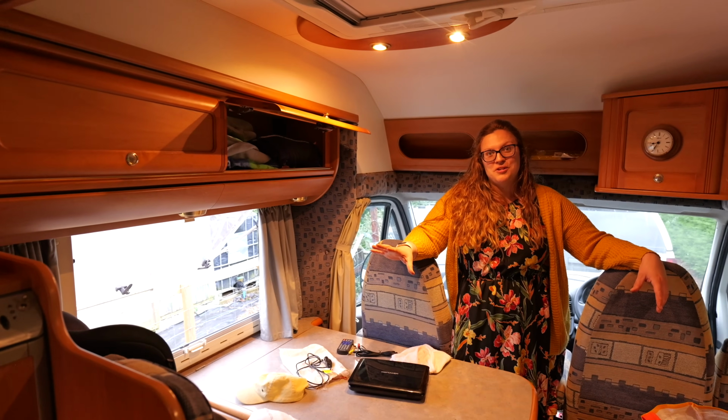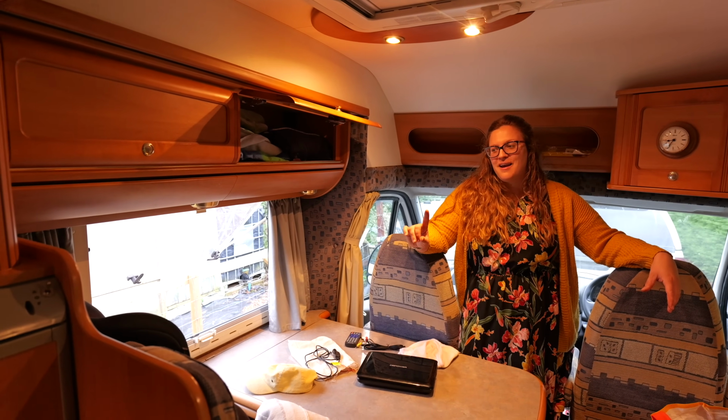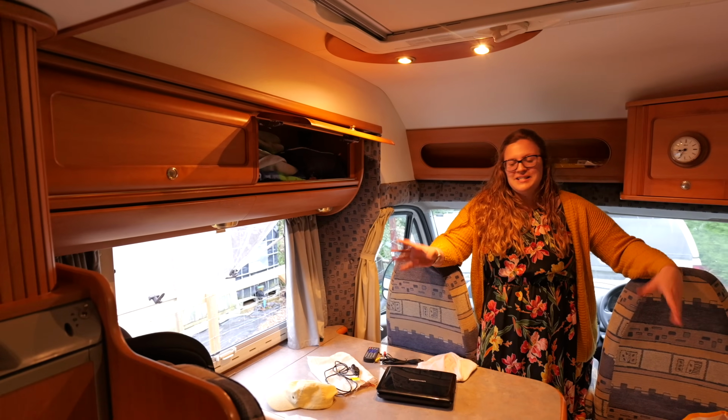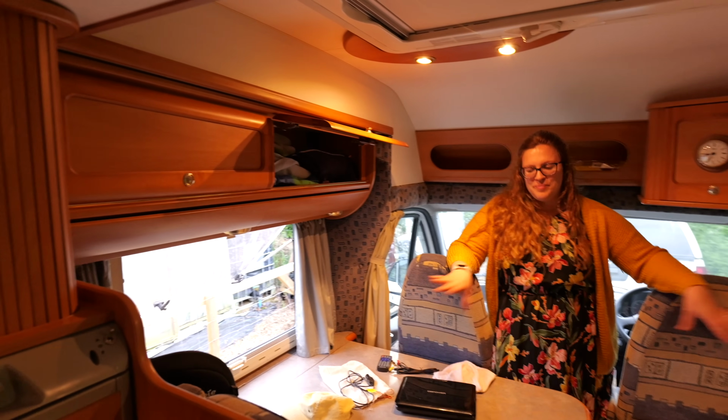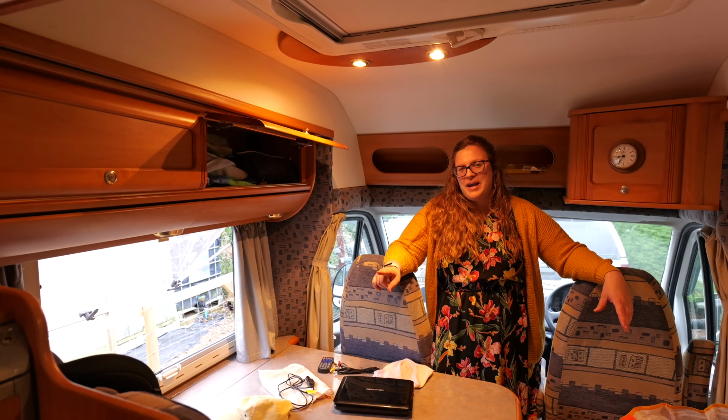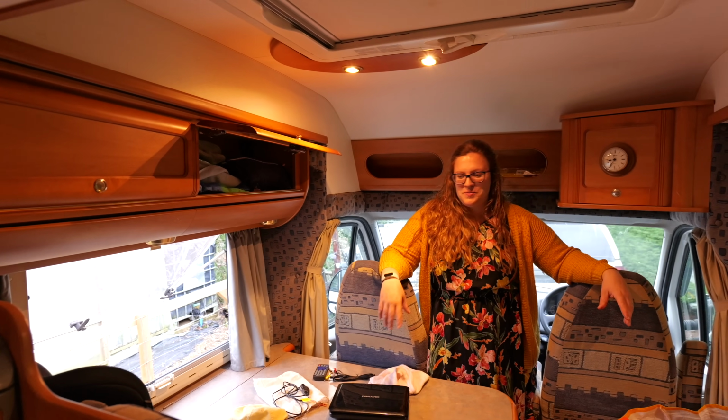Yeah, it's amazing. One of the problems of taking small children in the motorhome is that they have to have their car seats, which means that there's going to be a lot of taking the car seats off, putting the bed down and then swapping it back again if we want to move. That is going to be a bit of a pain, but it can't be avoided. So it's just one of those things.